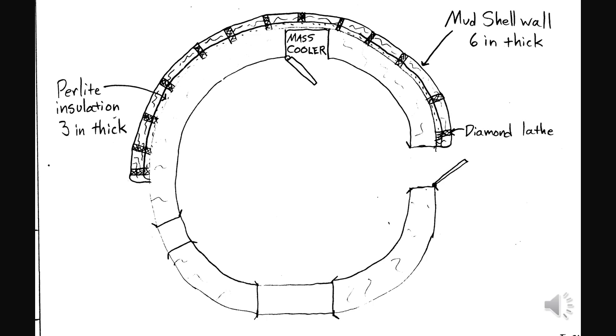The exterior of this wall does not get as protected as a result under the overhangs that I have. So I needed to coat it with lime plaster, which is a wonderful substance. So let's go into how to make good lime plaster.